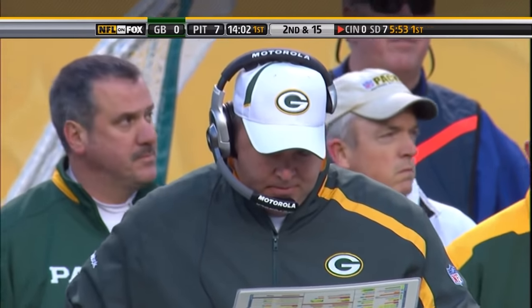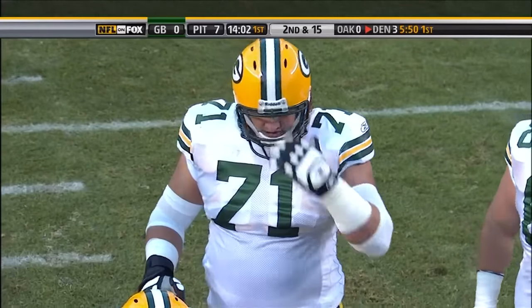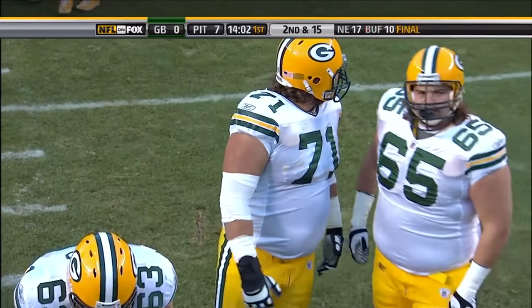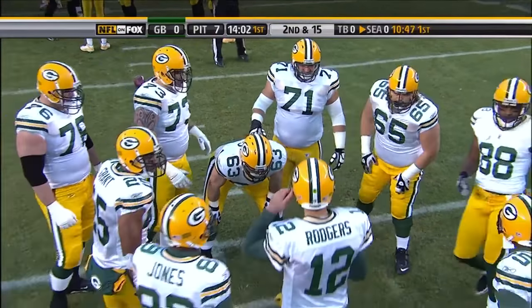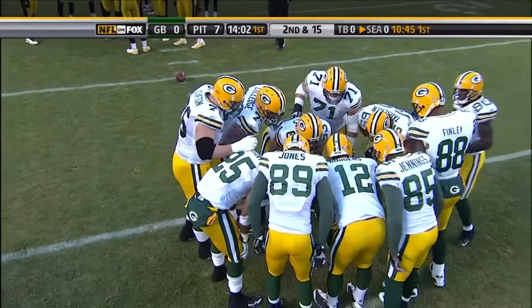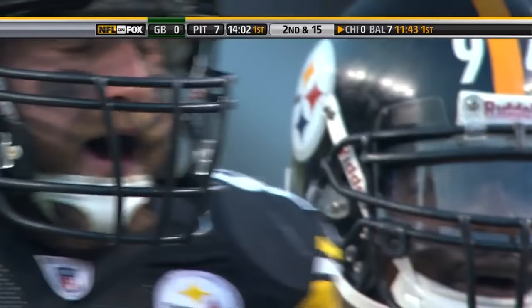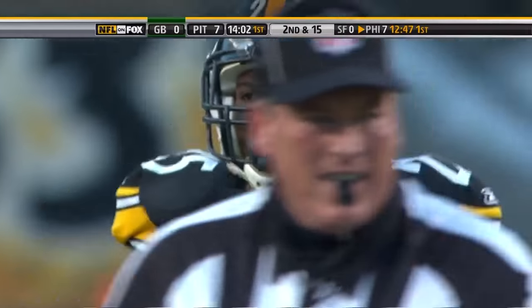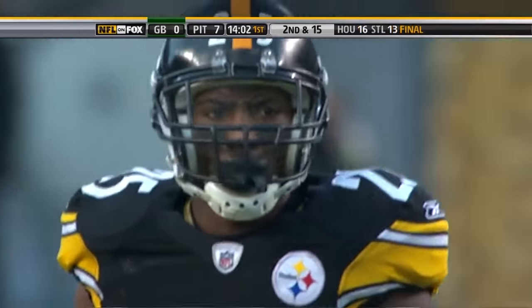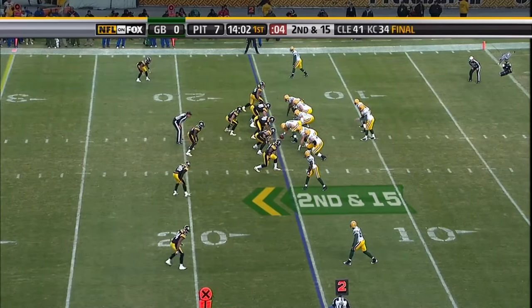You talk about Tennessee getting back to .500, and now they've got a big ball game on Christmas night against the streaking hot San Diego Chargers. Meanwhile, the Chargers, they've won 8 straight. They're 10-3, and they take on Cincinnati as we play here in Pittsburgh. And I would imagine the weather's a little different out in Southern California. 30 degrees at the start of this game. 2nd and 15.